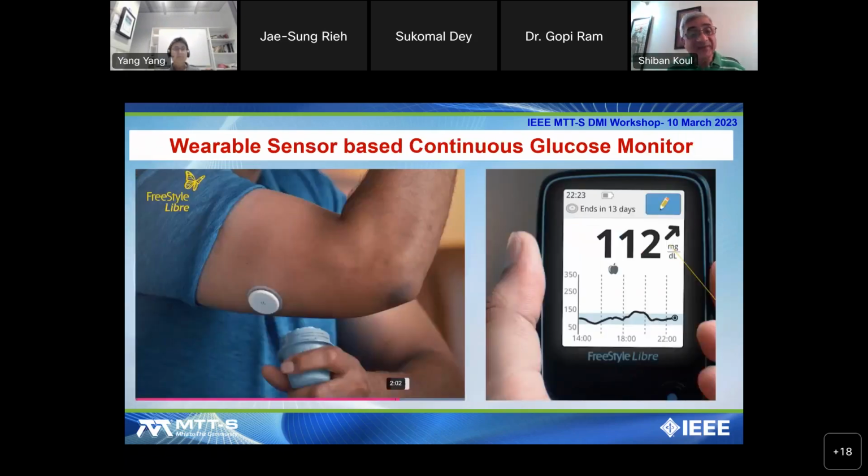Then you see the wearable-based sensor for continuous glucose monitoring. You know, when you eat, glucose goes up. So this is a very nice sensor, which has come from FreeStyle Libre. It's very easy to put on, and it has a small microneedle. It goes inside the muscle, picks up from the fluids there, and displays your blood sugar continuously.